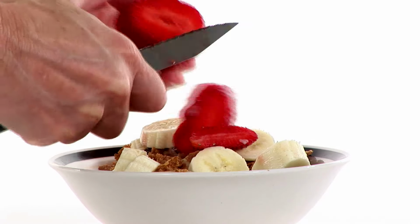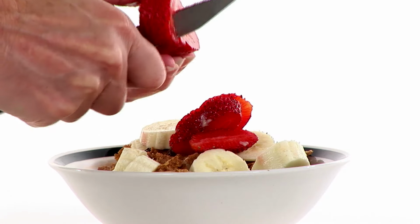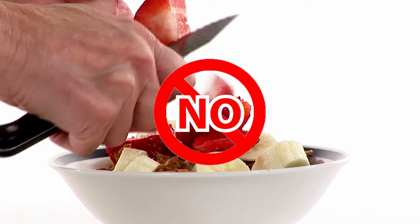But here's the thing that's so important, and a lot of people don't get this right. You don't want to eat carbohydrate by itself at breakfast. Okay, that's a big no-no. Because even if it's a slow digested carbohydrate, it's still going to digest faster than proteins or fats will. So that's going to make you hungrier quicker. You're going to eat your meal and within an hour, you're going to be hungry again.